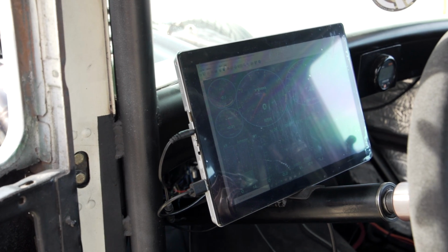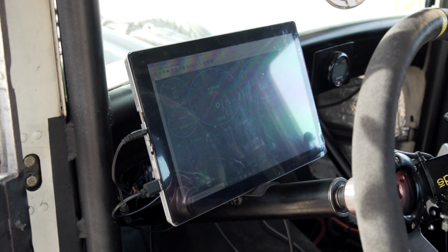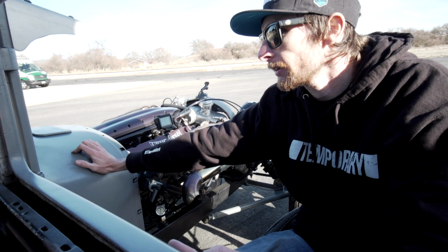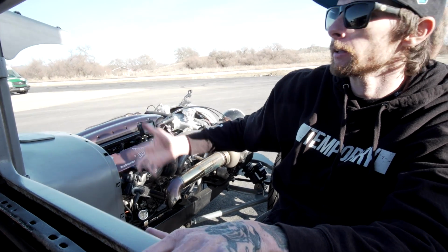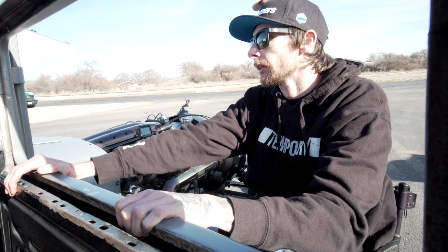And your tablet right here, what is this? This ties into your factory ECU? Yeah, so I'm running just a GM stock ECU with HP Tuners, and basically I'm just running the MVPI2 through the Windows tablet. So it's my dash with pretty much anything that you want to monitor.